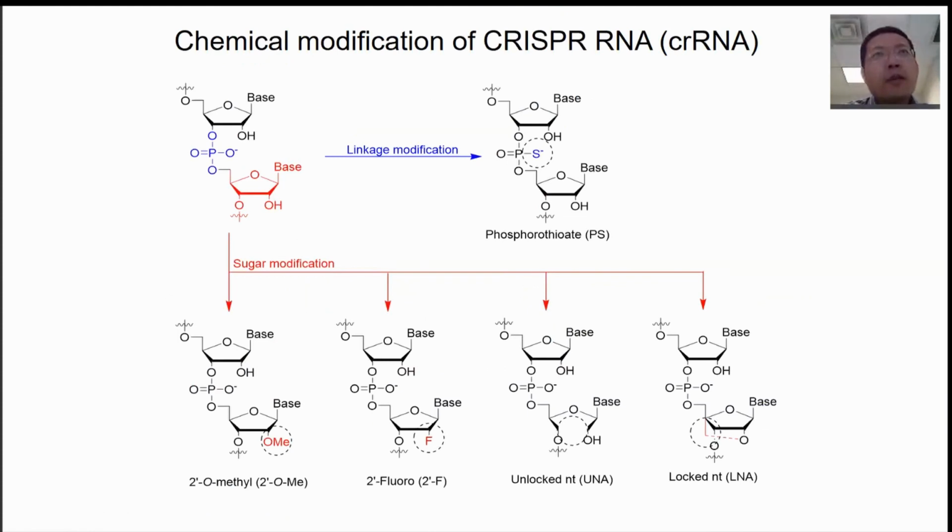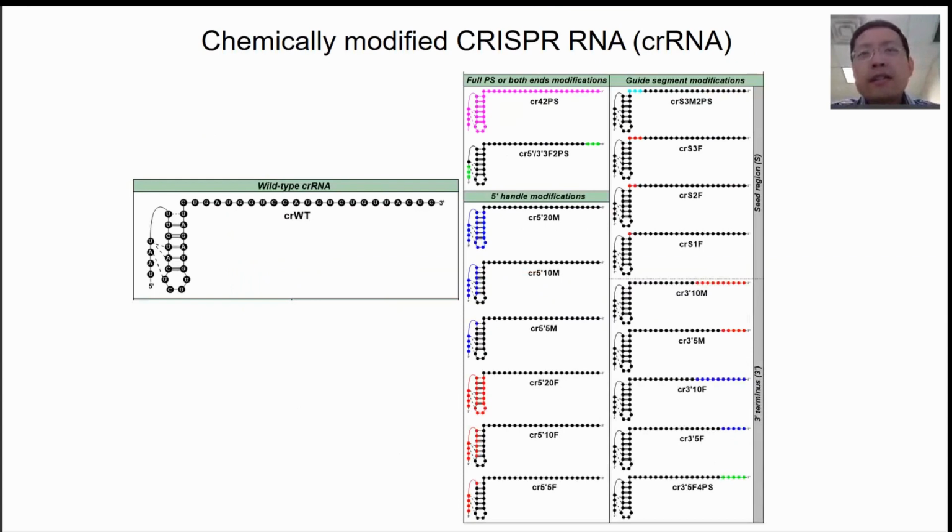So we know there are a lot of chemically modified nucleotides, and here are some examples such as phosphorothioate, 2' methoxy, 2' fluorine, unlocked nucleotides, and locked nucleotides. These chemically modified nucleotides have been used for modifications of siRNA or other types of RNA. So we were thinking maybe we can incorporate these chemically modified nucleotides into our guide RNA. And here we designed various chemically modified guide RNAs, such as phosphorothioate at the full length, or just the 5' end and 3' end, or only the 5' end, or only at the theta region or 3' termini.